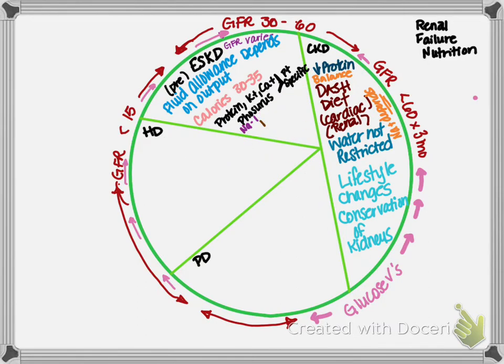So let's talk about the ESKD. Fluid allowance depends on output. And that is because it depends on if their kidneys are getting rid of the water, right? So that depends on output. And then calories are 30 to 35, and this is straight from your book. There's a chart depending on what edition you have.